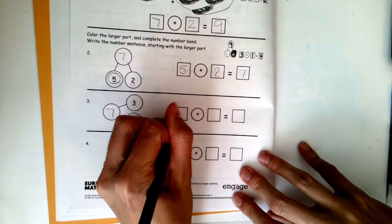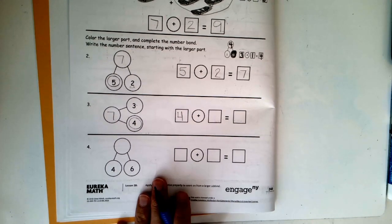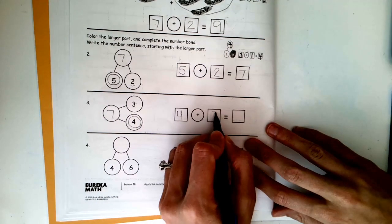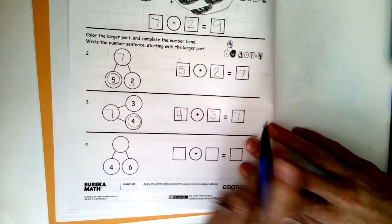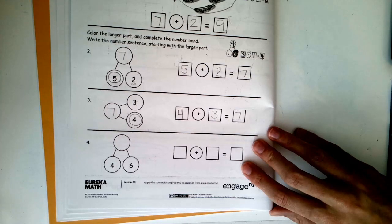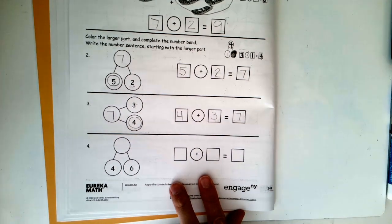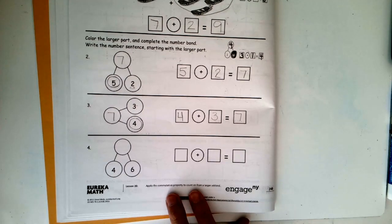4 is our larger part. Let's finish our number sentence. 4 plus 3 equals 7. Great work. Try the last one on your own and I'll check it in just a minute. Go ahead and get working on number 4. See if you can do this one by yourself.